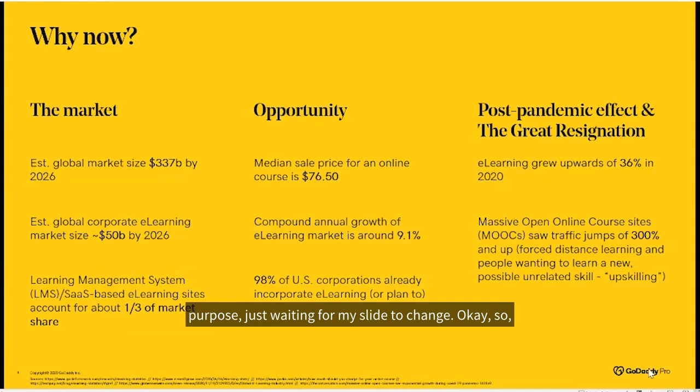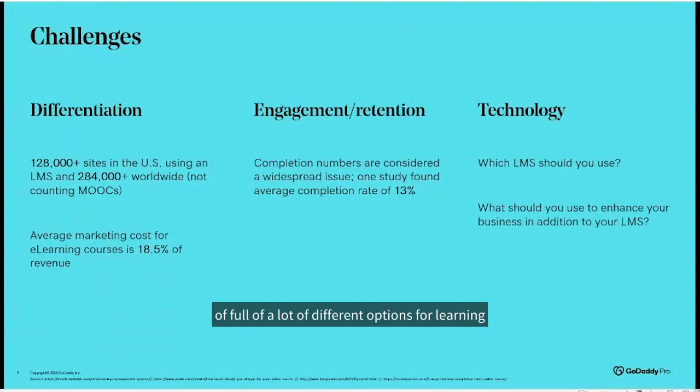Okay. So like I said, there are some challenges. One of the biggest things is that with the market being kind of full of a lot of different options for learning online, it can be really competitive and hard to differentiate yourself from other services. Like I mentioned before, there are those massive sites that you might be used to, like Coursera and Udemy. I'm not sure if I'm pronouncing that correctly, but there's a lot of competition out there already. So whether you're building a site with courses for yourself or building it for someone else, one of the things you're going to have to worry about is how you stand out in the crowd.